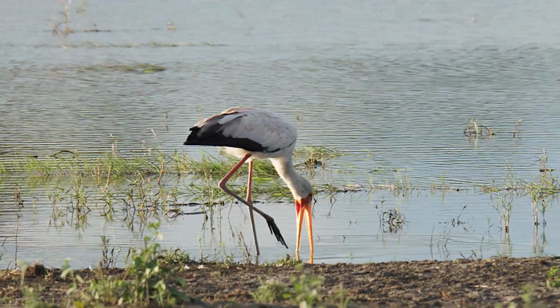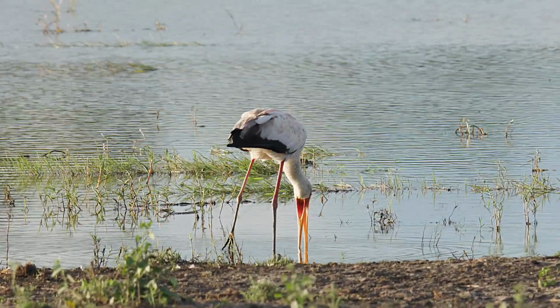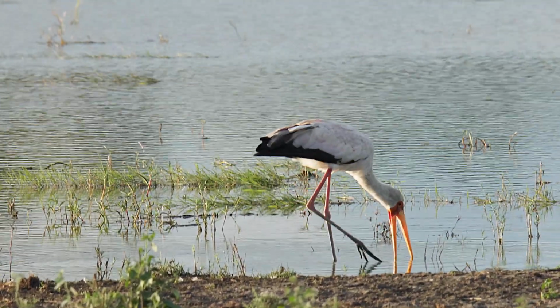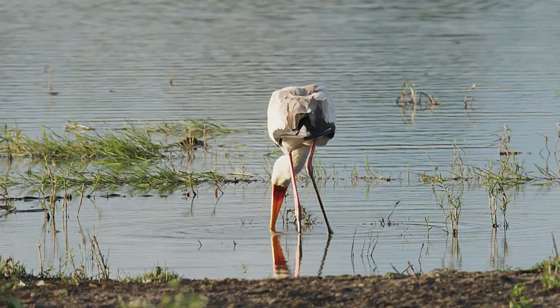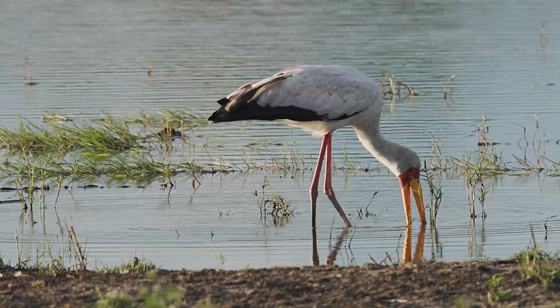Here we can watch a champion full of tricks. Standing on one leg, it stirs in the water with the other leg to drive small fish and frogs into its open beak. Sometimes it uses additionally one wing to assist with the chase.